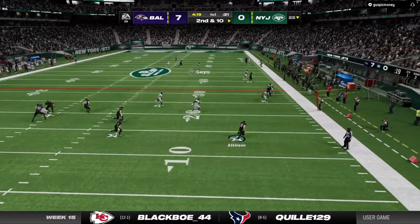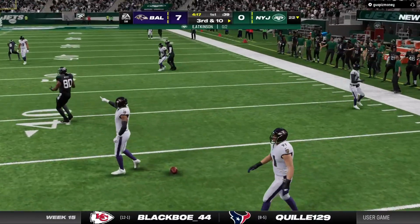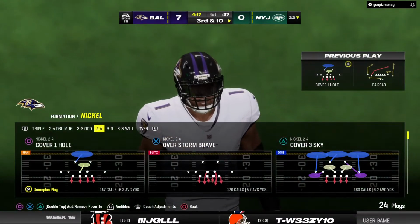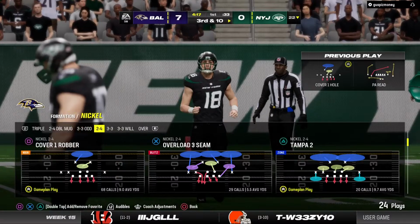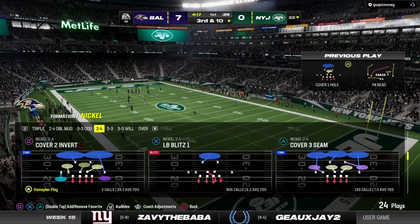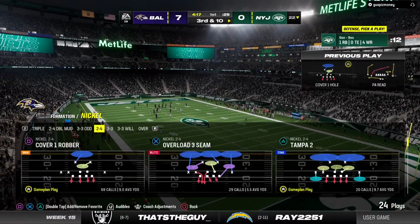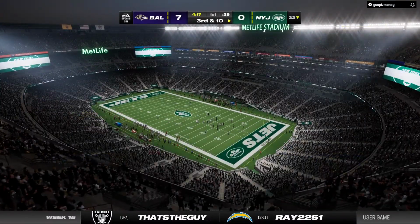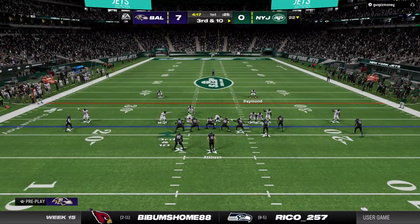Rolling to his right. And that is incomplete. A lot of force bearing down on him there. He could not hang on. It's third down. Brandon, we saw these defenders flying to the football in their win last week, and nothing has changed. They're still moving around quickly and forcing incompletions. So back-to-back incompletions, and that has them staring at a 3rd and 10.